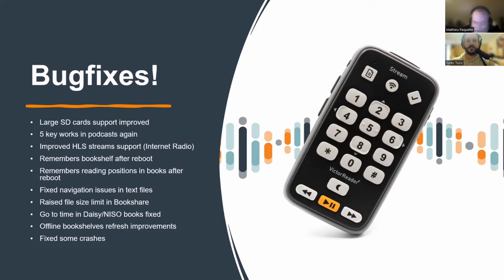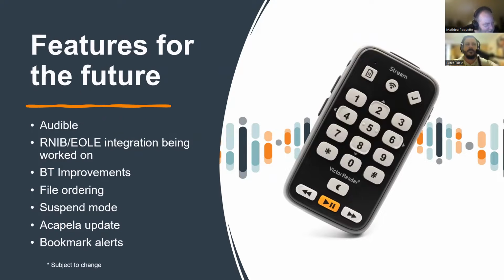I'm going to move on to the next slide because I want to leave some time for people to ask questions. What are the features for the future? I'm going to start by saying that these are not promises. This is more of a wish list. The reason I say this is because we're in 2023 and I still hear about once a week about FM radios on the Victor Reader Stream. So I know better than to promise something that we cannot deliver. These are features that I'm confident enough that we will be able to deliver, but once again, not a promise. If they're on this list, it's because I'm 90% plus confident that we'll be able to deliver.